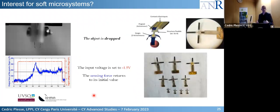And because here it was just the first demonstration, the goal is to develop micro grippers integrating muscle for the wrist and 3 fingers, 2 actuating fingers, 1 sensing finger, and even, in collaboration with UVSQ, to control them using a joystick with force feedback, meaning that you can even sense if you're grabbing an object or not, or if it's released.